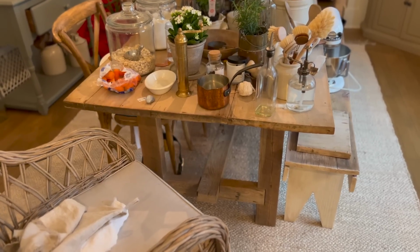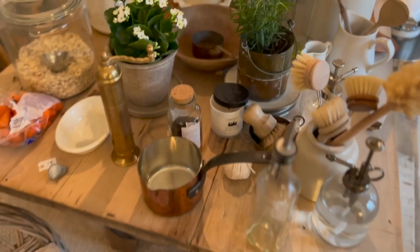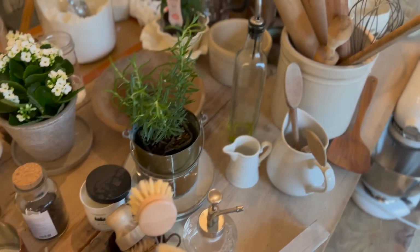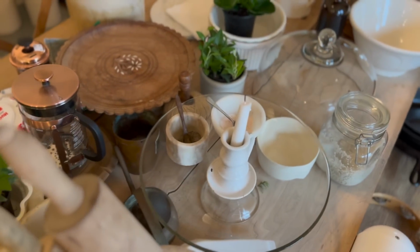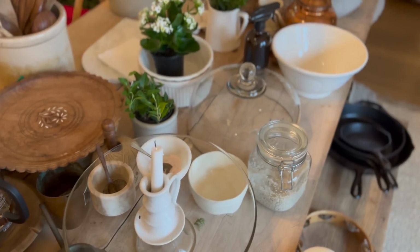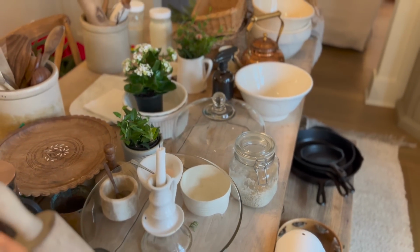I also like to declutter, and one of the things that I did this year in my kitchen especially is I took everything out of my kitchen and cleaned all the surfaces. So I think that helped a lot, just emptying it all out and carefully bringing things back in that I really loved. And I'm still kind of working on the kitchen. I'm still trying to figure it out, but that's my first tip for you.